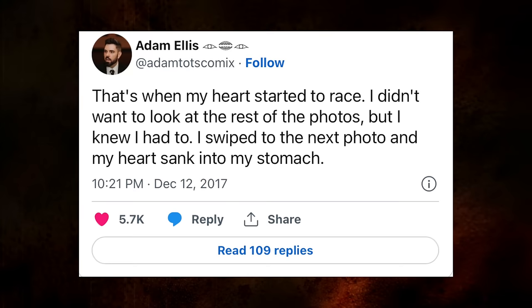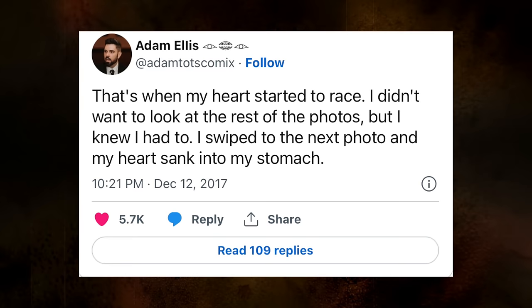This is when my heart started to race. I didn't want to look at the rest of the photos, but I knew I had to. I swiped to the next photo and my heart sank to my stomach. He was on the bed, inches from me, staring down at me, sleeping. The next one was worse. In the next photo, he was staring right at the camera.